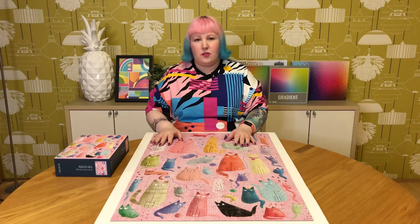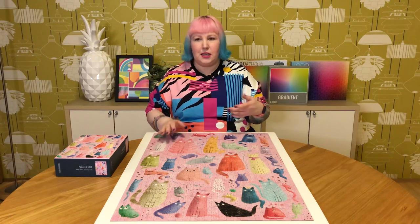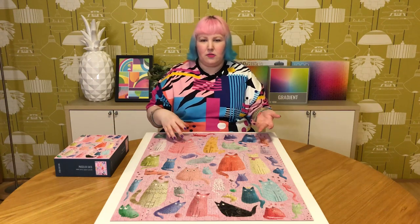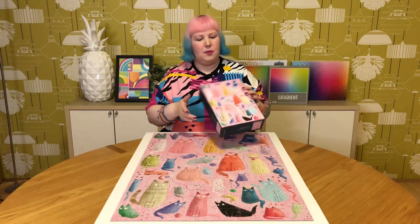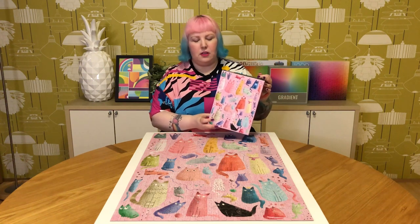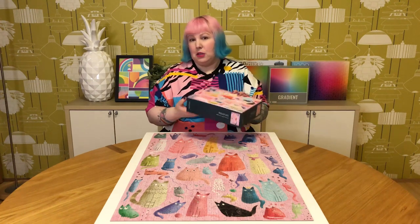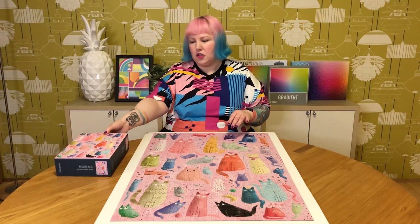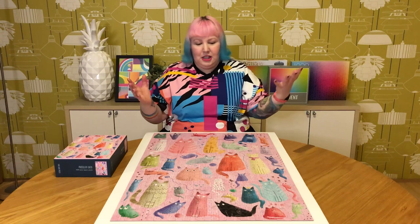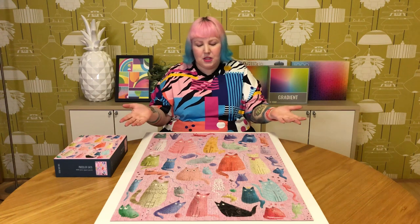The only other thing I could think of that they might consider adding to their puzzles in the future would be a reference poster. This one didn't come with that at all. For this particular design though, the box image is probably big enough. The cats and even the small details are pretty clear on the box, so I think this puzzle didn't need a poster. But depending on what the artwork is, maybe it'd be nice for them to include a poster in the future, though I don't think it's a deal breaker. So yeah, I would definitely recommend this brand and this particular puzzle image as well.